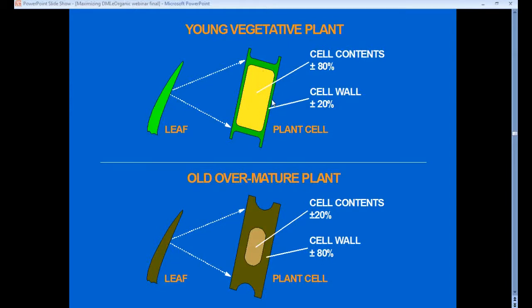So we've got those rumen bugs breaking through, making these cell contents available to other kinds and types of bacteria in the rumen. In our old over-mature plant, what ends up happening is the cell wall thickens up as that plant grows and goes into the reproductive stage of growth. It becomes upwards of 80% of the total cell.